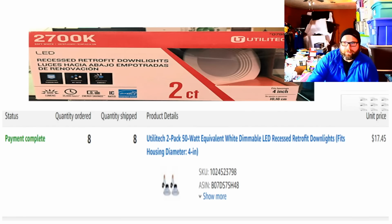So these are the lighting fixtures that I scored from Lowe's. I scored 9 of them and sold them in about 5 days. I'm sold out of them for $17.45. I paid $3.70 for each one of them, and sold 8 to one customer and 2 to another. Actually, I had like 10 or 11, I think, but I'm sold out. So, time to move on.